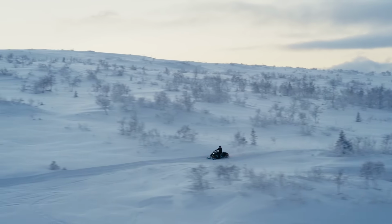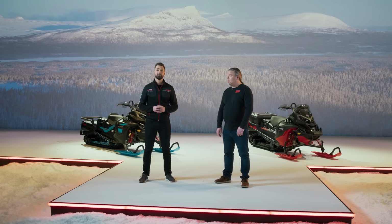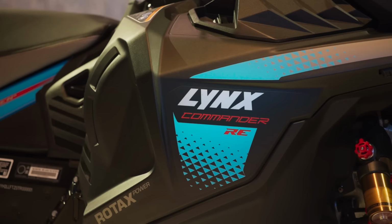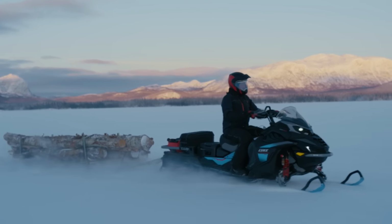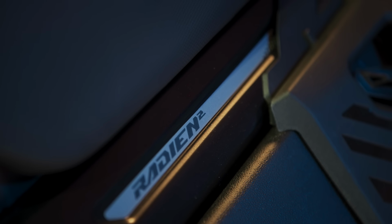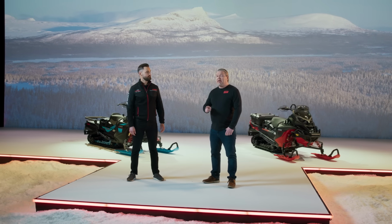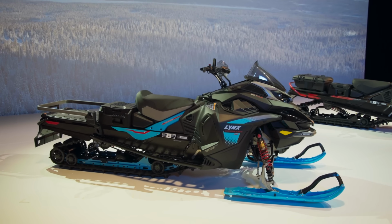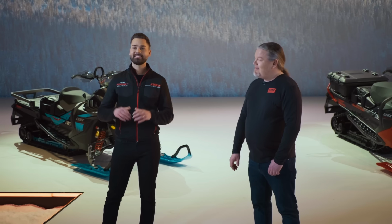And there are even more reasons to love our Lynx models in 2026 because both the Brutal white track, the unstoppable extreme crossover, and the Commander, the beast built for aggressive riding and heavy hauling, are moving to the Radien² platform. But there's more to the story, because in model year 26, the Commander RE is also making its way to North America. Yes, Scandinavia's ultimate snow weapon is heading across the pond to steal the whole snow. So let's take a look under the hood.